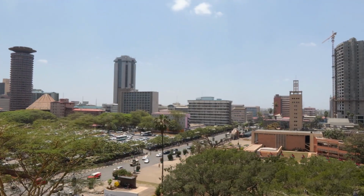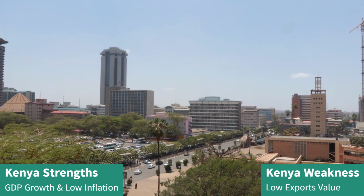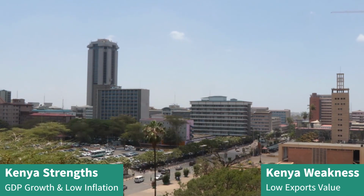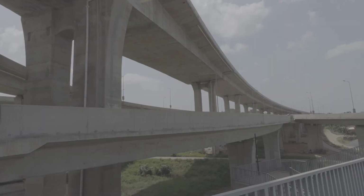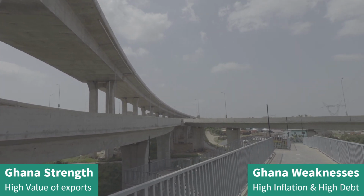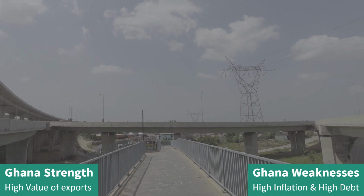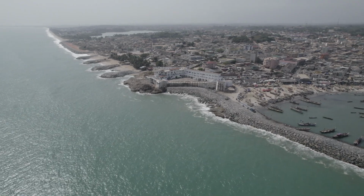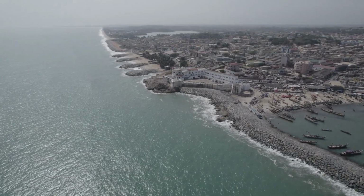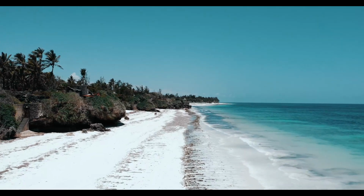In sum, when comparing the two nations, Kenya's economic strengths lie in the higher GDP growth rate and lower inflation rate, while the main weakness is the lower value of exports. As for Ghana, the strength lies in the high value of exports, while high inflation and higher public debt are the notable weaknesses. Therefore, while both countries have growing economies with almost similar GDP per capita, they differ with regard to the size of the economy, inflation rate, and exports, each with a different aspect of dominance.